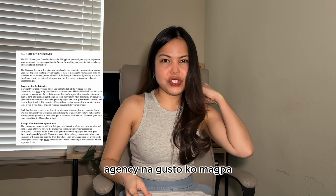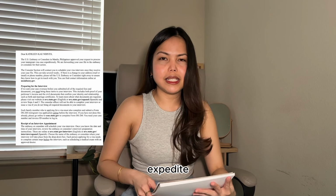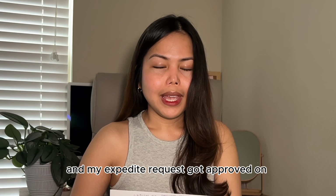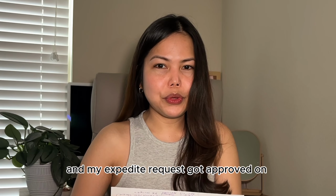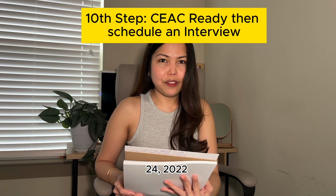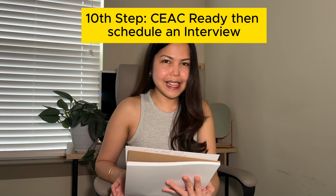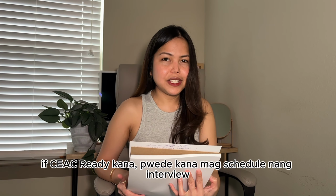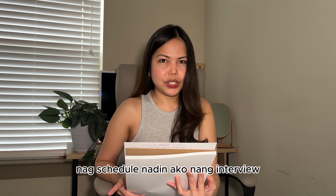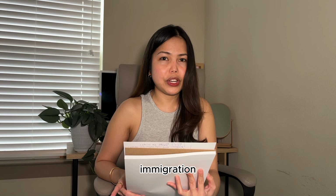I messaged my agency na gusto ko magpa-expedite since kompleto na ako sa documents ko. I requested on October 9, 2022 and my expedite request got approved on October 20, 2022. So SIAC ready na ako on October 24, 2022 and that is our 10th stage. In this stage, if SIAC ready ka na, pwede ka nang mag-schedule ng interview. At this stage, nag-schedule na din ako ng interview. This is the immigration interview, huh?